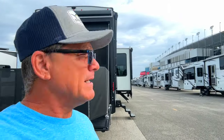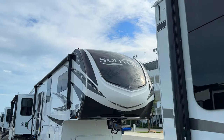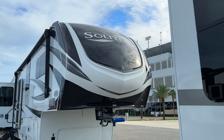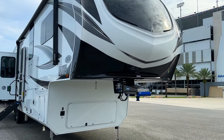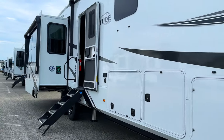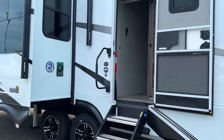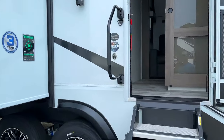All right, so I'm gonna walk around. Ooh, Solitude, Momentum. I forgot one. Solitude is another model. How could I forget? There's so many. Let me turn the camera around. Look, there's a Solitude. That's a Grand Design Solitude, fifth wheel. This probably doesn't have a toy hauler. That's what it's about. This one does not have a toy hauler. So the Solitude doesn't have the tailgate.